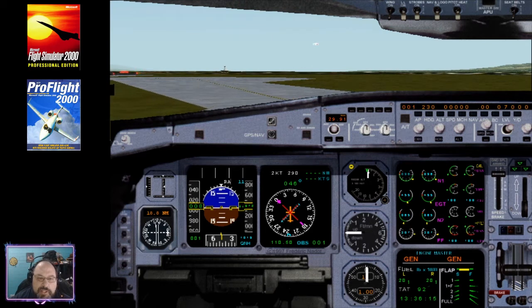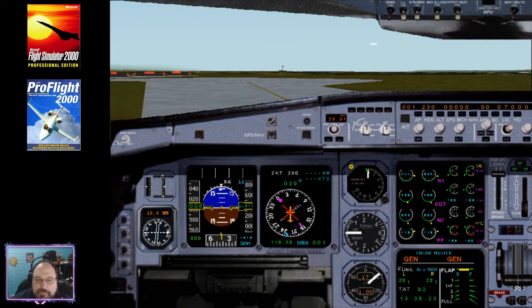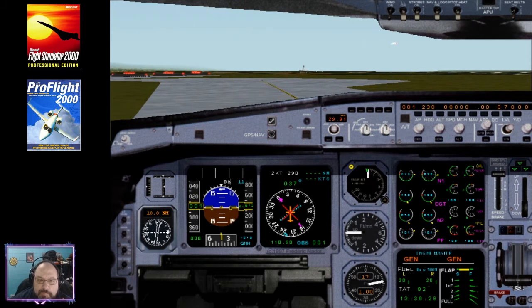Do you see the plane coming in? Do you see the air traffic? That's part of the reason why the frames are a little harsh. If I didn't have that turned on, it would be smoother. It would be a little bit smoother.